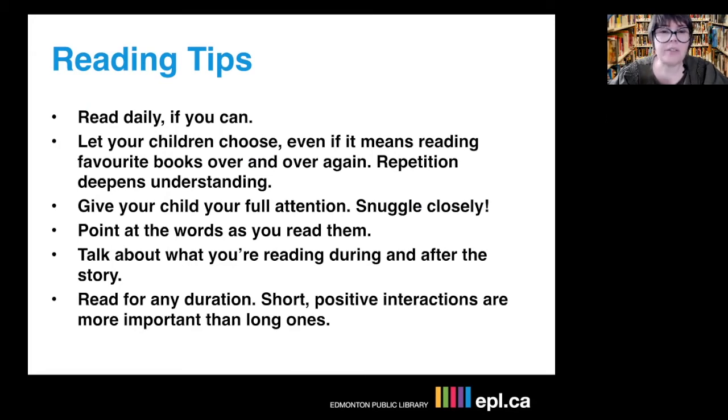So letting them have some choice in that matter is important because they're going to be more engaged with something that they're interested in. Trust me, they're going to want the same story over and over and over. They don't have the same need for the novelty that adults have. It has to do with building those brain pathways. So you may be reading that favorite book quite a lot of times, and that is normal, and that is positive, and it helps them to understand.